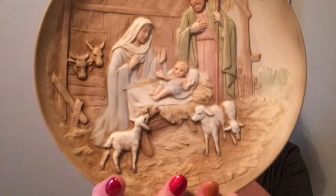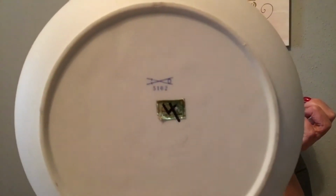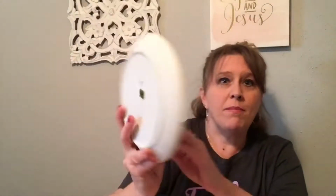It's got some great watercolors in there, a precious little scene, and I like it a lot. I got it for $2. It is a Homeco piece, but I love a manger scene. That's one of my favorite things at Christmas.